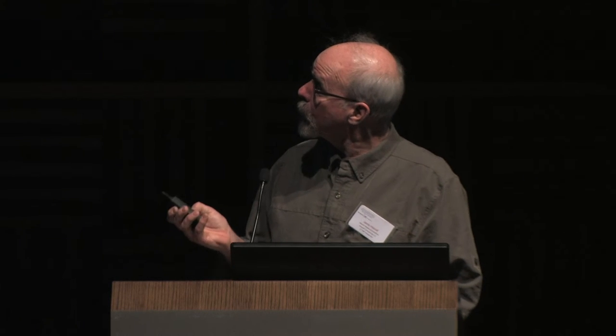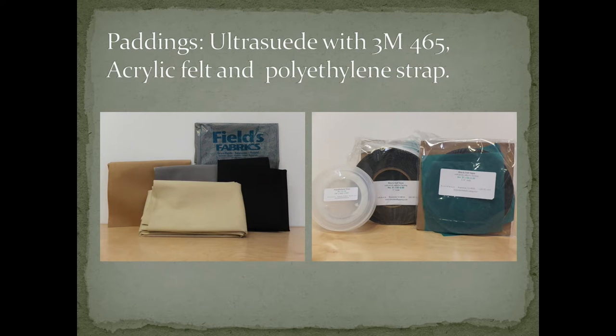And then here we have felts from our friends at Benchmark, which has been ODI tested and is also pre-cut. It's a more expensive product for me, but it saves so much time. It is so worthwhile. It's great stuff.